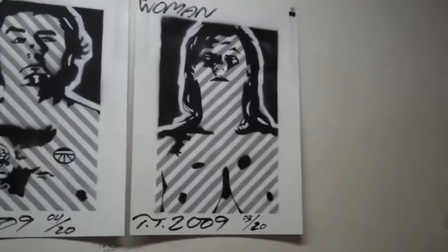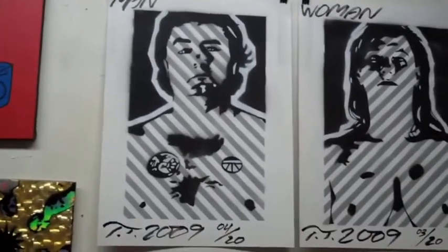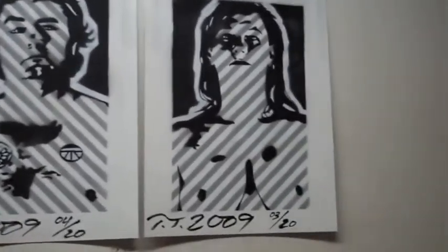There's art everywhere in this place. I mean, it's ridiculous. The walls are coated with art. It's littered with art around here. Here's a couple of prints, spray painted prints I did. One is called Man and the other is called Woman.